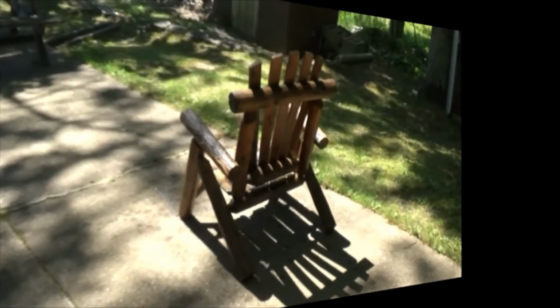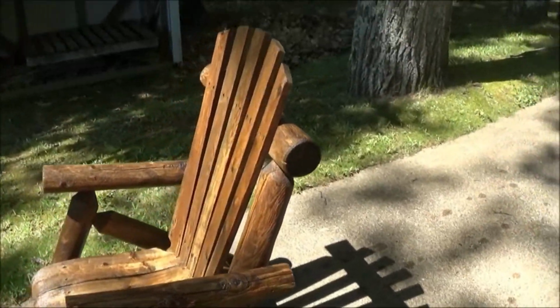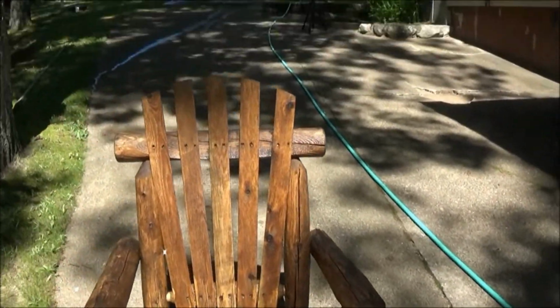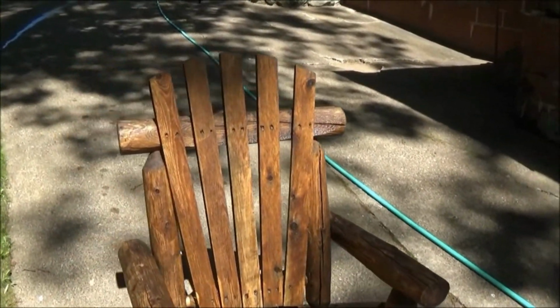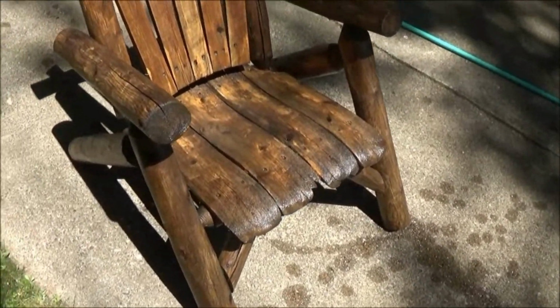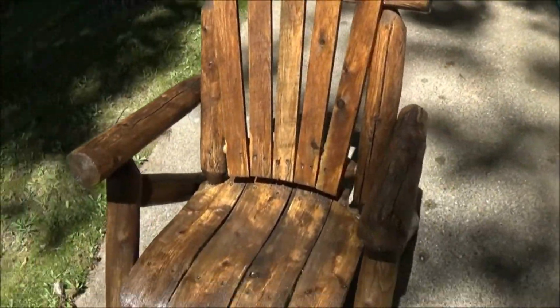Okay, we got one done, power washed. Took me about 40 minutes. It's really grimy and dirty. But you can see it's a big difference. I'll show you the other chair in a second. Gonna let it dry out, see what it looks like after it dries out real good.